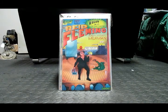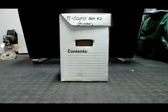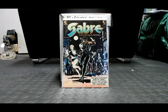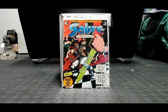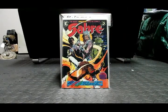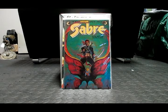And then another one that was briefly talked about as well was Saber, Don McGregor and Paul Gulacy. That's #2. To me, he looks very Jimi Hendrix-ish, especially in a couple of the shots. There's Saber #3. There's Saber #4. Dr. Monkeybot's videos, he was showing these two. And I think he had #4 there. So that's #5. Love that cover.